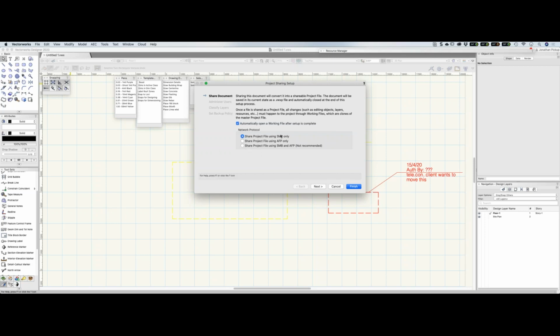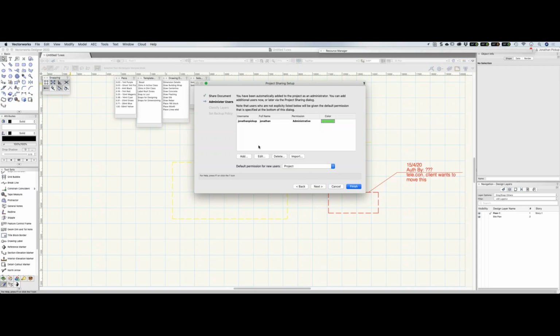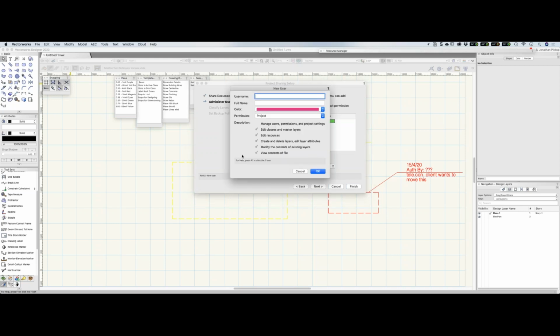Okay, and SMB, is that better with Dropbox? I don't know if it makes a difference with Dropbox, actually. I usually just switch it to SMB and then hit the next button there, and it'll walk you through the other setup options. So this is where you get to pick the permissions.